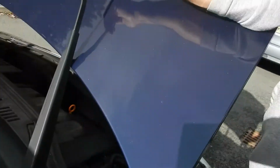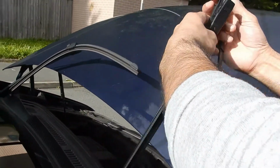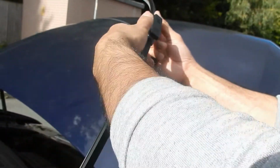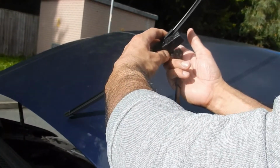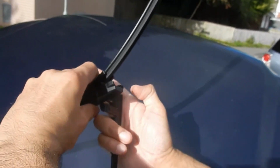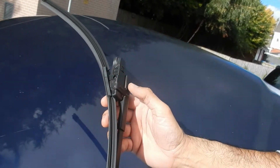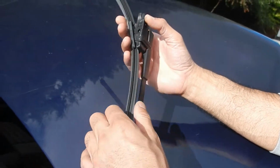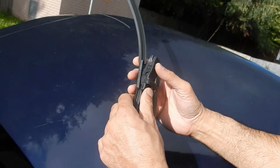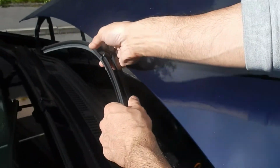Yeah, see that? This one, I'm not sure if this is right, because that's why I am for the wiper. It goes in there. Oh, it is right. That is right. Just seems like it wouldn't be right, but it is. It looks so chunky and clunky. So that's the first one done. I need to lift that one up. Okay, so that's the first one done.